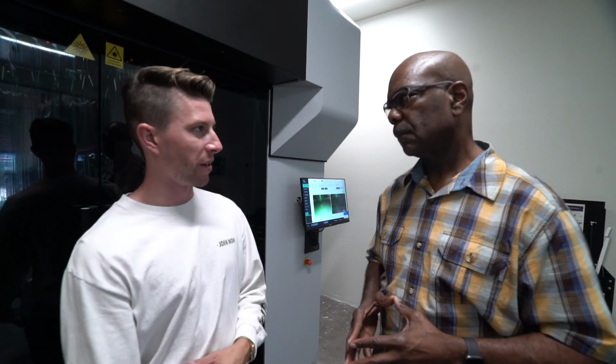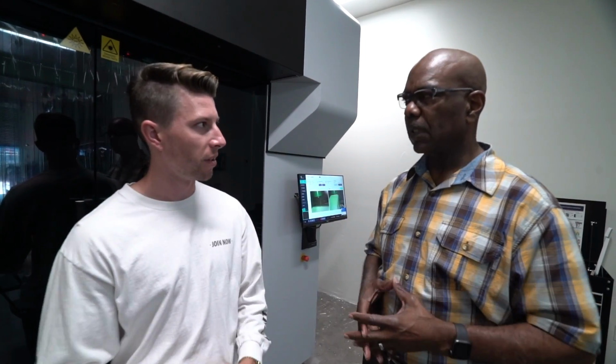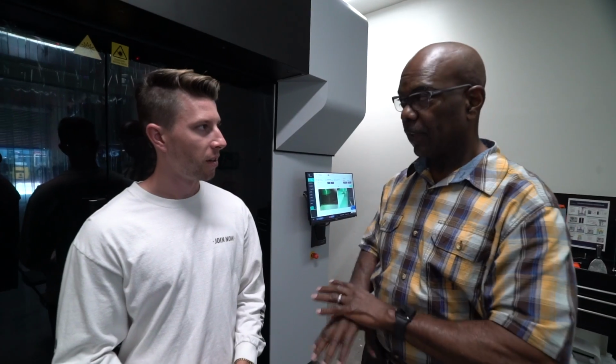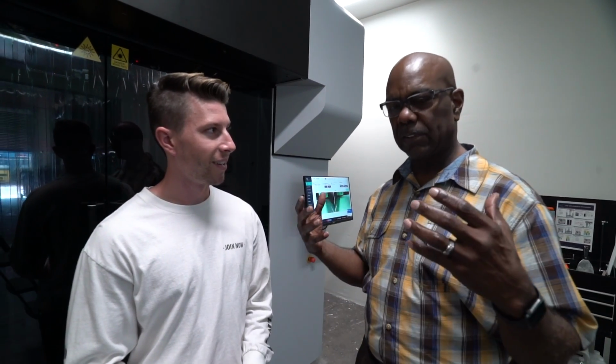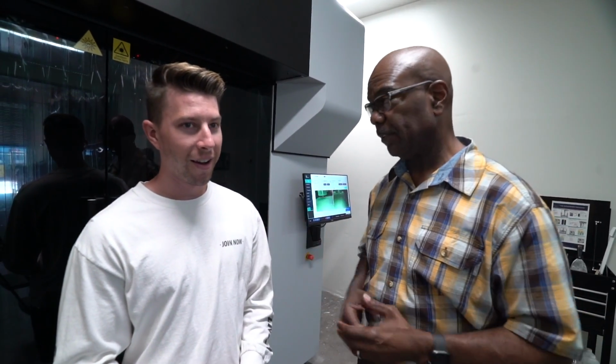Do you see 3D printing being something that Massivit will have a heavy play in the automotive industry as time evolves? Oh, I absolutely believe so. What you're seeing here is a pioneering technology that's taking place. We're actually going to be building aftermarket parts, a body kit from start to finish in a matter of hours and days versus weeks and possibly even months.